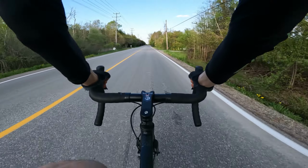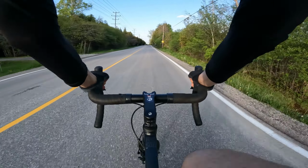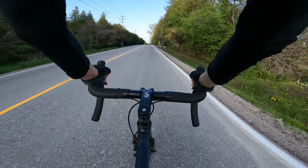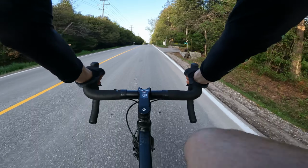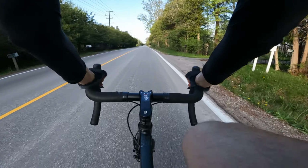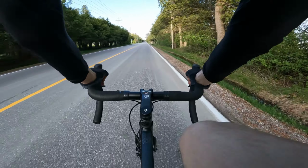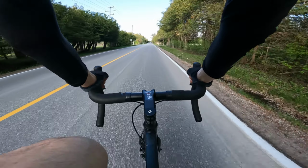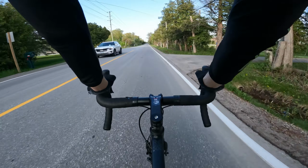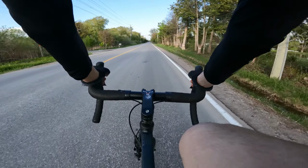What's going on up ahead there? See a couple of cars pulled over, which you rarely come by on this section of road. It's a very calm, very peaceful stretch of road we're on. And just landscapers doing some lawn maintenance up ahead, by the looks of it.